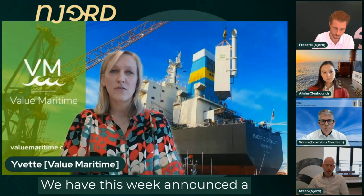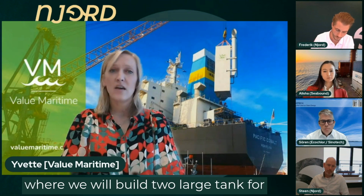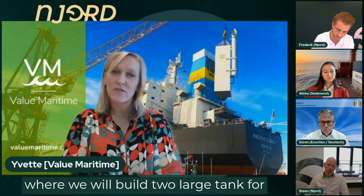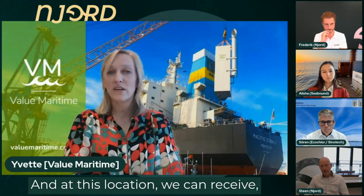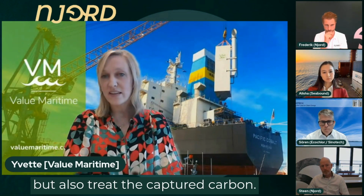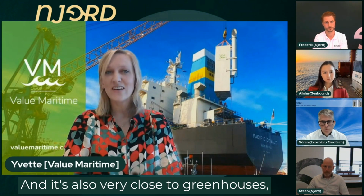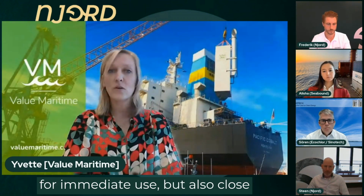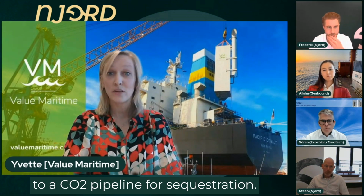So we have this week announced a partnership with EVOS, where we will build two large tanks for amine storage in the port of Rotterdam. And at this location, we can receive, but also treat the captured carbon. And it's also very close to greenhouses for immediate use, but also close to a CO2 pipeline for sequestration.